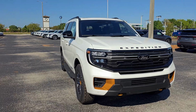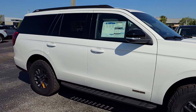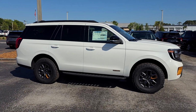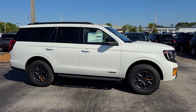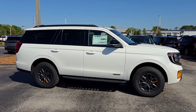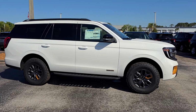Moving over to the side of this vehicle, you can see how large it is. I'm going to have to back out to get it in one shot. But 209.9 inches is the total length of this vehicle. We have 94.9 as the width, 78.9 as the height, and it has a minimum of 10.6 inches of ground clearance. It also sits on these beefy 33-inch tires. Let's take a closer look.